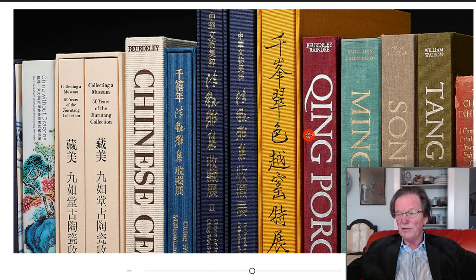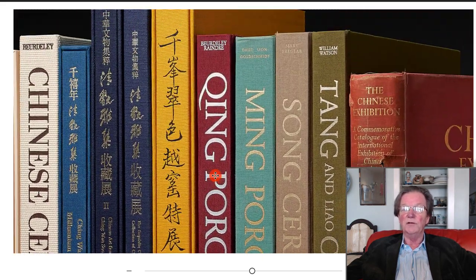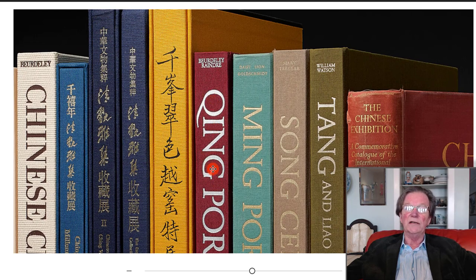He was a famous French dealer collector. He wrote some good books, and the one he's most well known for is this one, the Rizzoli book on Qing porcelain.